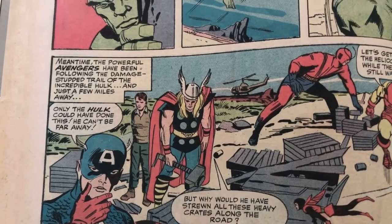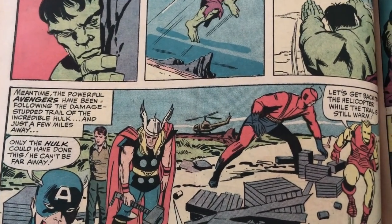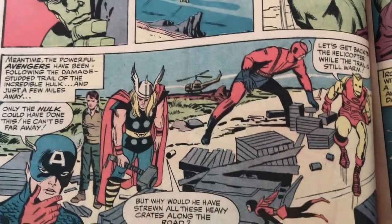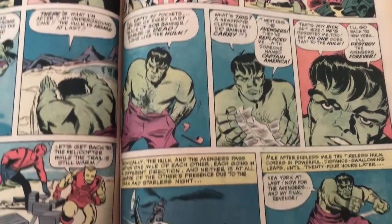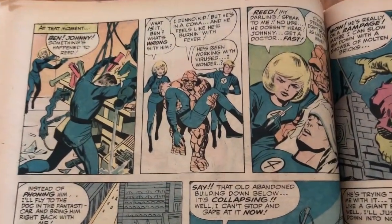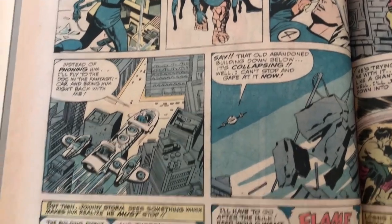Avengers. This is the hardcore Avengers lineup here. Captain America, Thor, Giant Man, Iron Man, and there's Wasp. So meanwhile, Hulk decides to go on a rampage because it's a Marvel comic. And come on, Reed, what is going on here? He gets sick, of course.